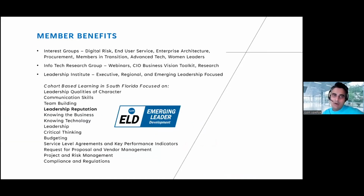Member benefits. Similar to South Florida Tech Hub, but more at a national scale, we have various interest groups around information security and digital risk. There's a very active women leaders in tech organization. If you are in the middle of a career transition as a leader, there's a very active members in transition program that helps with everything from resume reviews to support calls to nationwide recruiting. You also have access to Infotech Research Group research.